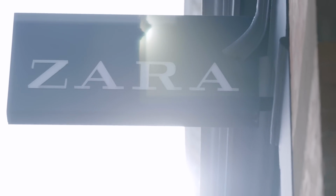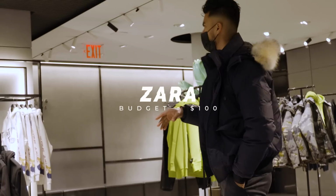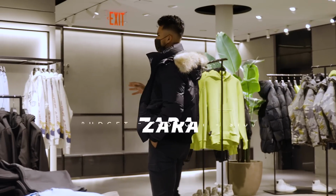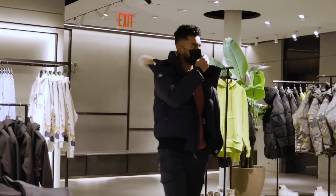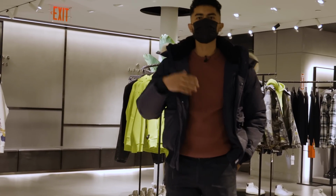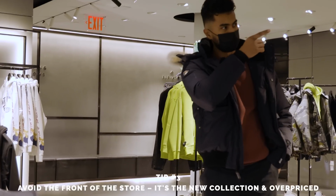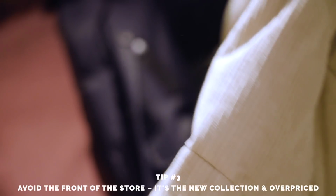Now we're going to, let's do Zara next. Here's the thing, that when it comes to Zara, all this nice stuff, this is all an illusion to trap you to buy the new stuff that they drop. I'm going to the back where the sale's at.